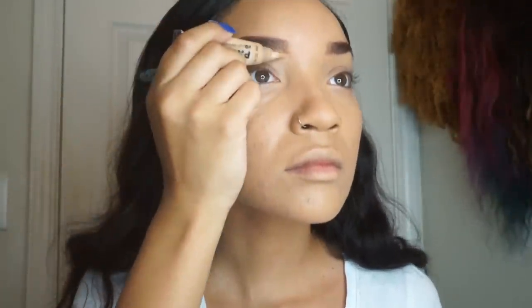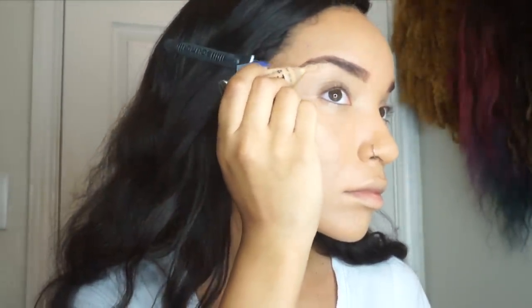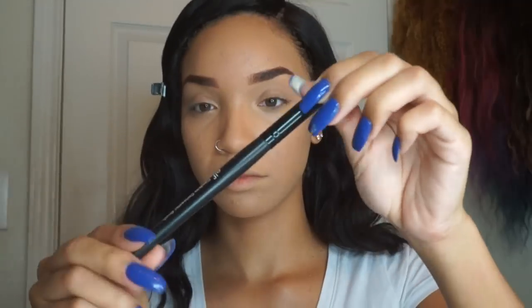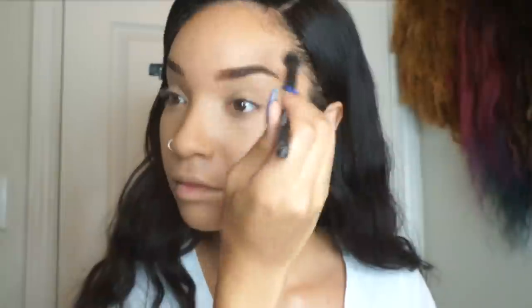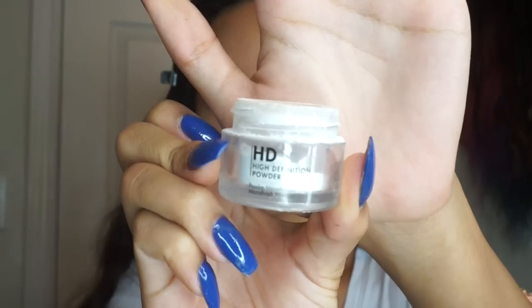Using that same LA Girl Pro Concealer, I'm going to carve out my brows. Then taking this e.l.f. concealer brush, I'm going to blend that out. Using my Makeup Forever HD setting powder and this fluffy e.l.f. brush, I'm going to set my highlight.